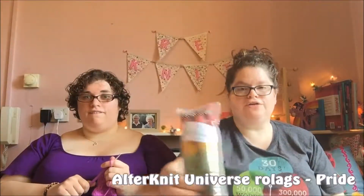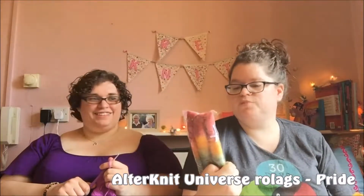So that is that one. And then I also got some more rolags that are the same as some that Roz had a while ago. I think you showed them on the podcast, didn't you? We definitely showed them on the podcast. Spinning them at the time. Yes. These are Pride rolags, rainbow rolags. Are they 100%? No, they're not. These are 50% British Shetland, 20% bamboo, 25% nylon, and 5% other.